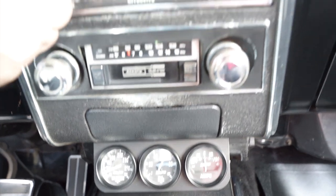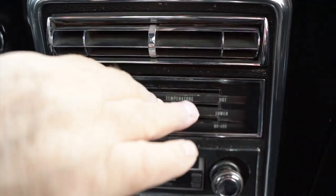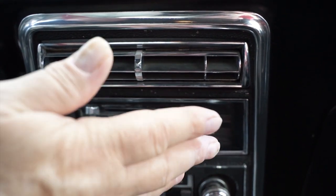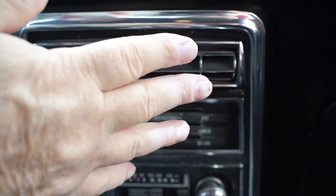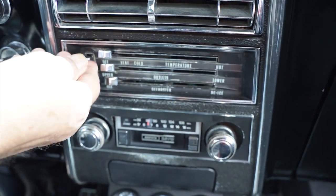Air conditioning, nice feature on this guy. Let's see if it works here. I heard the compressor kick on out front, drag the motor down a little bit, but yep, we got icicles. Very good. Good to have here in Florida.